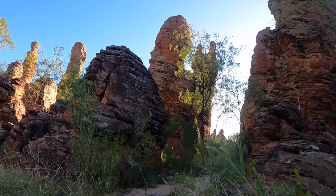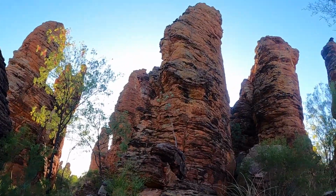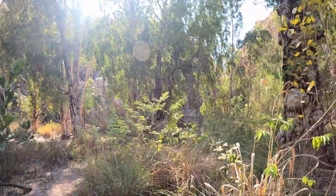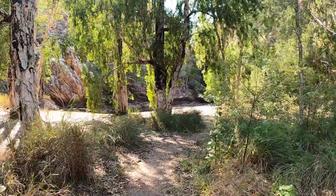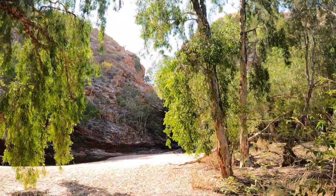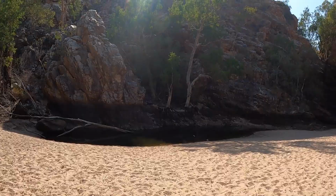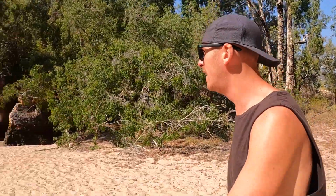There's a lean on these. There's another way out there too. This is our first NT water hole. Oh, it is. Butterfly Falls. Oh, I thought it was a way longer walk. Oh, here it is. It's right here. So it must trickle down there. What do you think of our first NT waterfall? Oh, that's great.